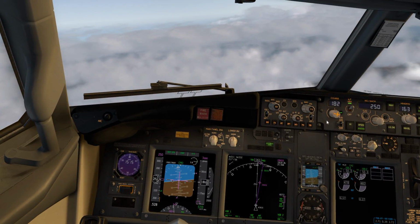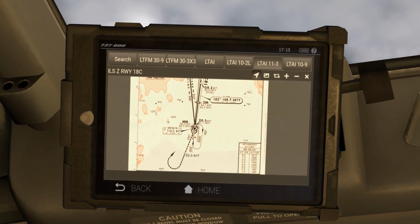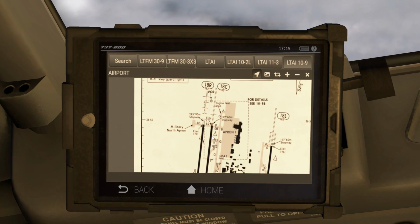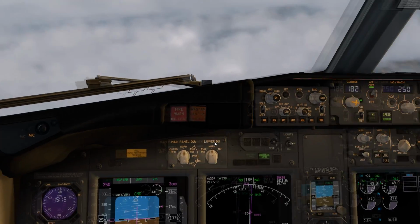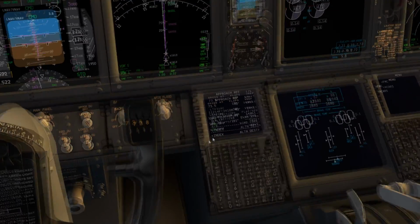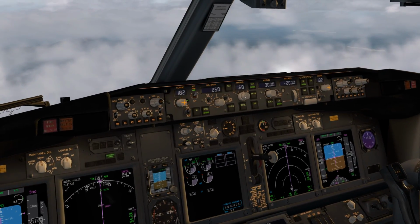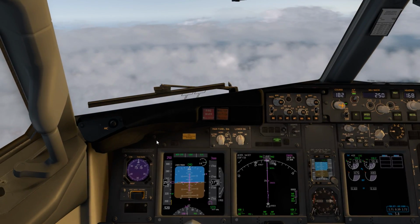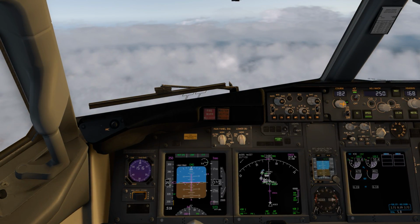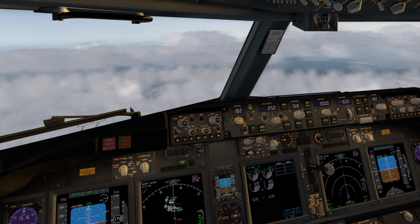ILSs are set now. We've got the 182, which is also set in on our courses, which is all good. So 182 on the 182, and we're currently now going on to the 168. So have a little look now. We can see now, so we'll lower our rate of descent.